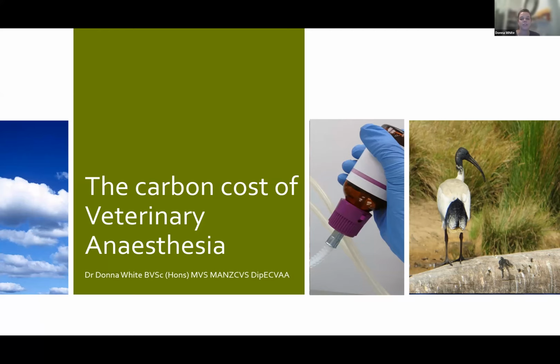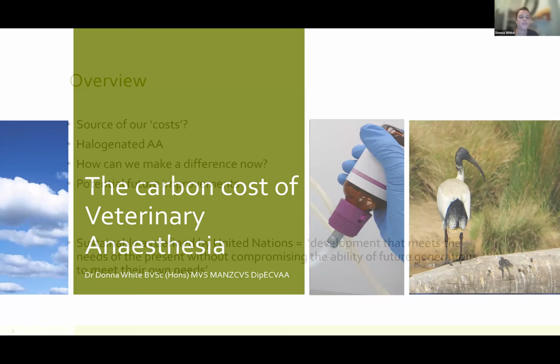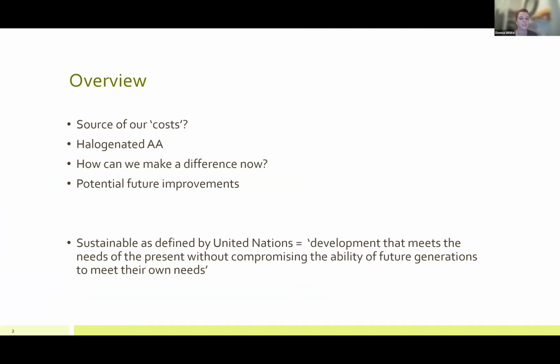So a little bit of an overview. I'm going to try and talk about the source of our costs. Obviously, in the introduction, you know that isoflurane is our main one we're going to talk about, but there are some others. And I'm going to try and bring it back to how we can make a difference now and really try and make it as clinically relevant as I can for everybody, and then the potential future improvements.